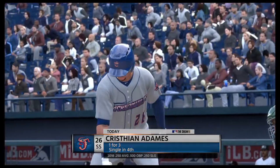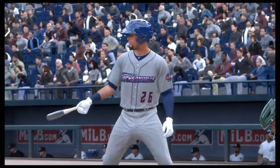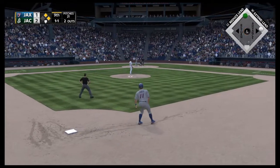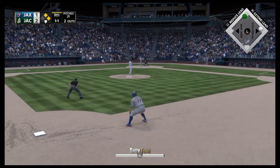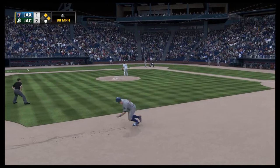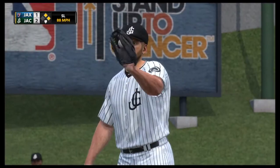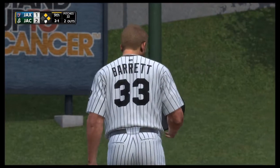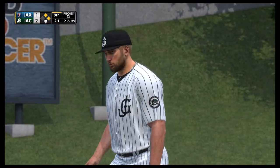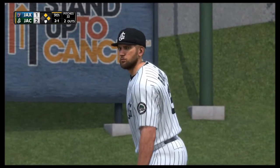Digging in, Christian Audemaze, as he'll look to bring home that tying run from second with a base hit into the outfield. The 1-1 home is laid off for ball 2. No doubt, some saves come easier than others, and I know this all too well. They're really making wrapping this thing up a difficult task.